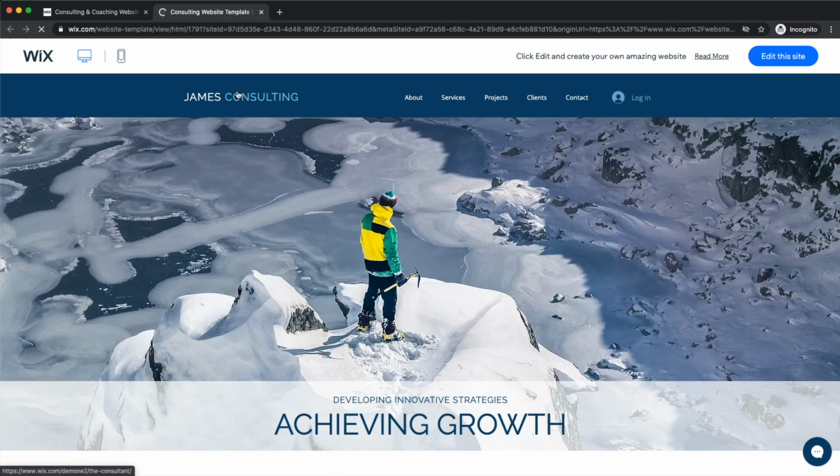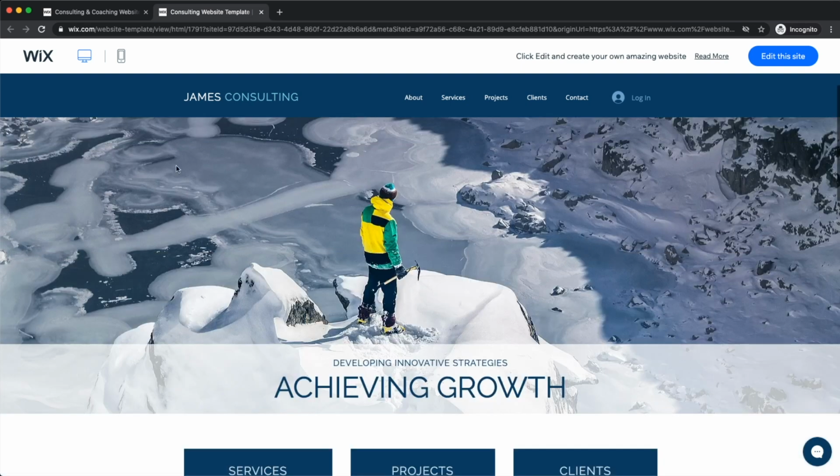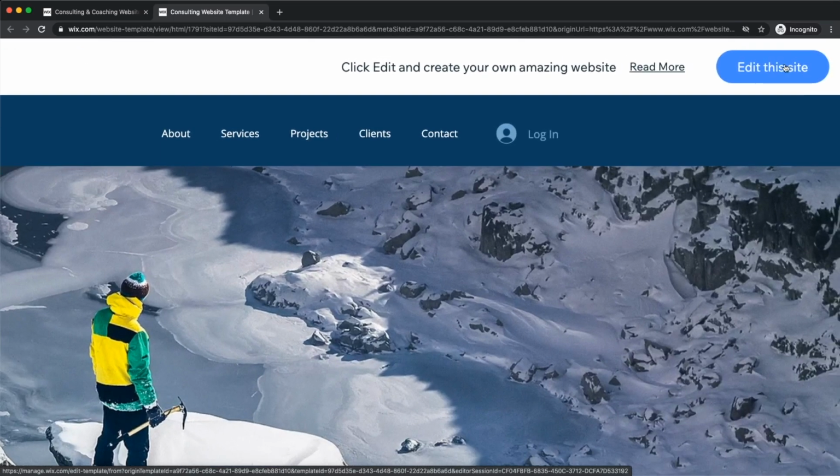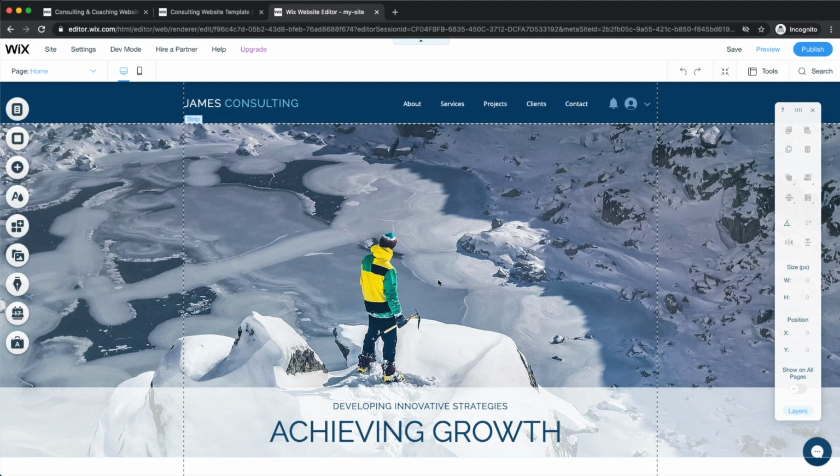And again, the colors, don't worry about the colors. You can always change the colors eventually in the editor later on. And pretty much all the background images and all that kind of stuff, you can change it as well. So let's go ahead and click on edit this site on the top right, and that will take us into the Wix editor.